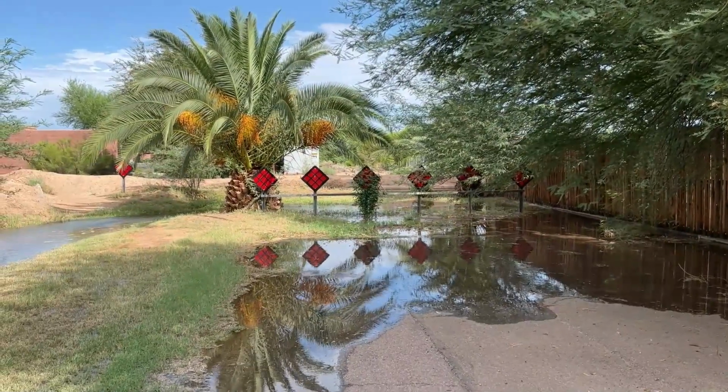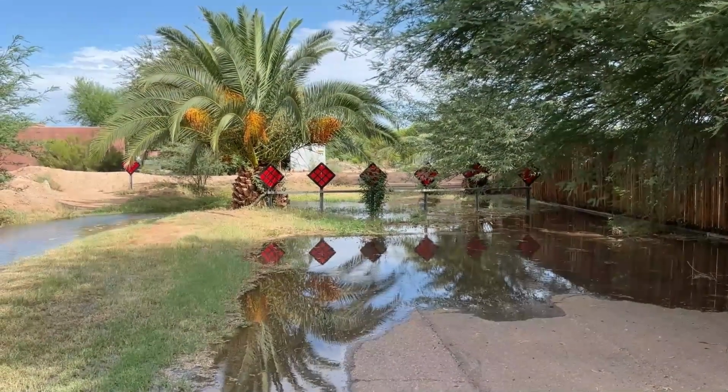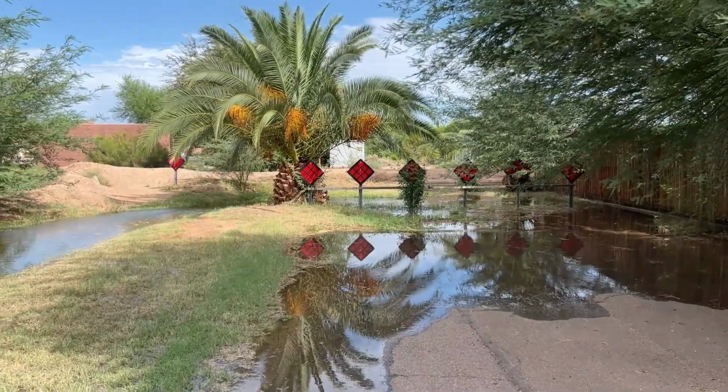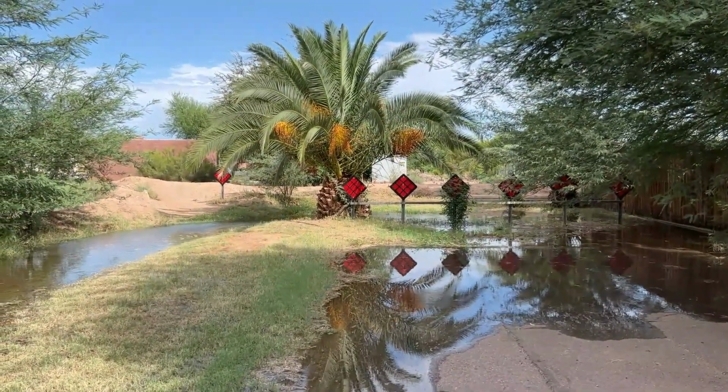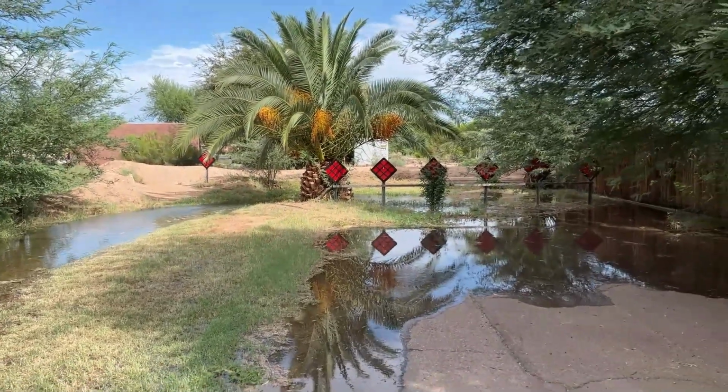So when you're buying a property, these are the kinds of things that we point out, things that you may not realize, and just make sure that you're aware. It doesn't mean it's a bad property by any means. Okay, let's go check out this neighborhood.